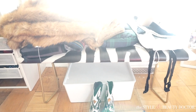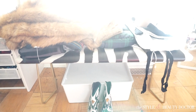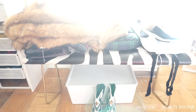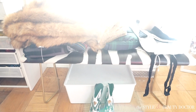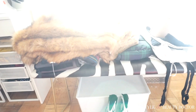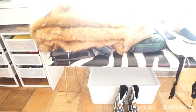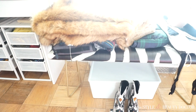This is a bench that I bought because I wanted a bench in here. What I really wanted in here was a futon, so that way when people come over to visit, there's an extra place for people to sleep. But I got a bench. I still can get a futon and keep the bench. But I have overflow of accessories here. These are bigger accessories that it's winter time and I want to pull them out.